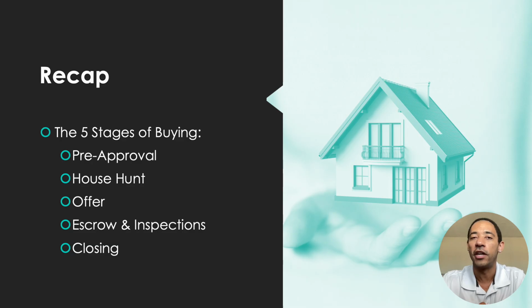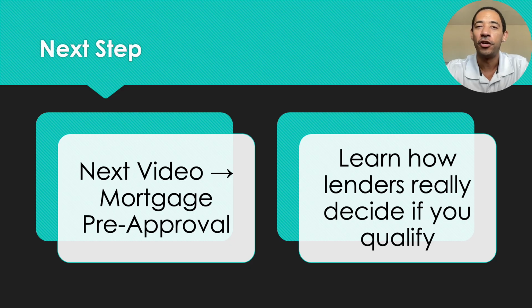So hopefully you understand these steps a little bit better, and you're feeling a lot less intimidated about getting this process started. Now that you've completed lesson 1, I encourage you to continue forward to lesson 2, where we're going to talk about the mortgage pre-approval process. This is where we're going to discuss in more detail what lenders are actually looking for and how you're going to qualify for a mortgage. Hope to see you there.